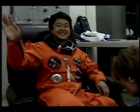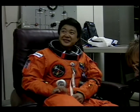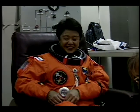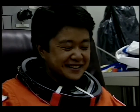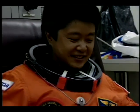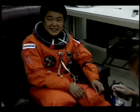And we have Japanese payload specialist Chiaki Mukai. She's making history in Japan as the first woman to fly into space from Japan. Mukai is a member of the red team and also part of the Space Lab science crew. She'll be involved in the science activities going on in the International Microgravity Laboratory for the flight.